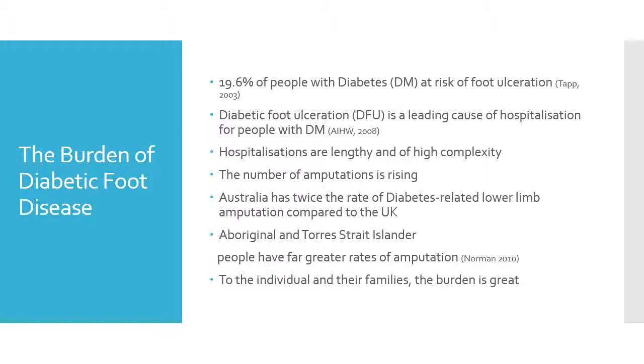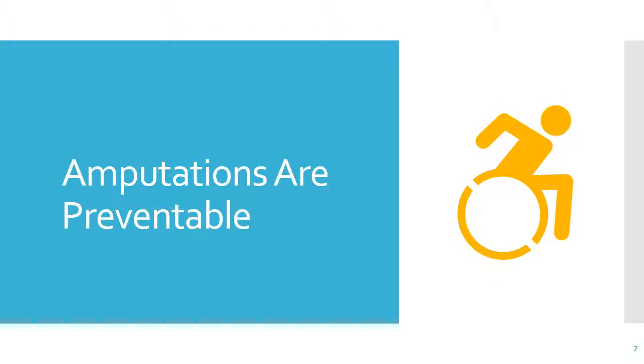The burden of diabetic foot disease. So this is a common presentation for diabetic foot disease in our hospitals. We know that 1 in 5 people with diabetes will have characteristics that predispose them to amputation. Australia has the second highest amputation rate in the developed world, and it impacts not only the amputee, who may have to cease working and providing, but also their families and carers as they have to take on the individual's responsibilities. But we have to remember that based on our evidence, the state, national and international guidelines advise that these outcomes are preventable. Amputations are preventable.